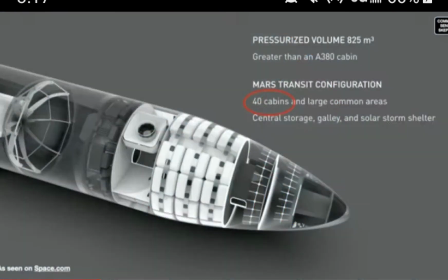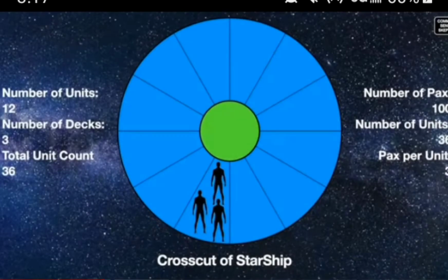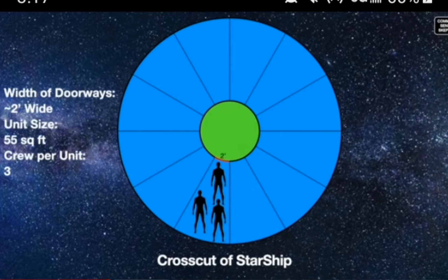However, Musk claims there will be 40 cabins instead of 24, spread across 3 decks. And that creates a problem. While you may have only to house 3 persons per berth now, that berth is now 30% smaller. Those compartments would also have a 2-foot wide access port, which is too small for most adults, especially if they're wearing bulky spacesuits.